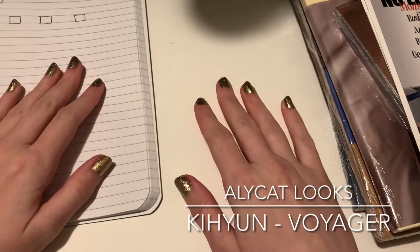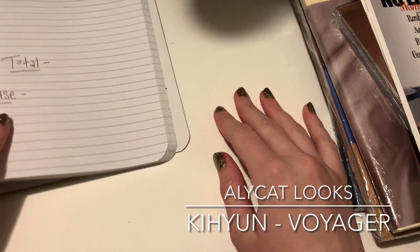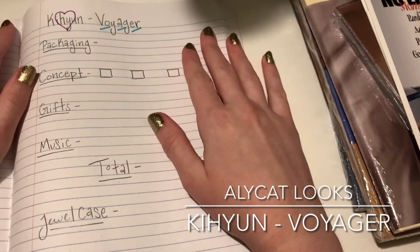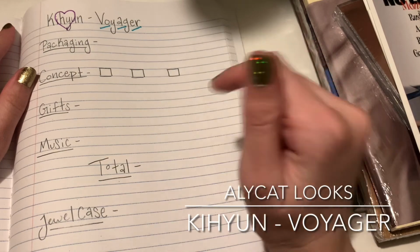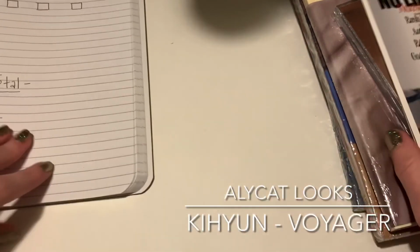I cannot believe today is finally here. Today is the day we are going to look at Kihyun from Monstax's solo album. I have all three versions here, actually four if you include the jewel case version. That's right, so much is happening.